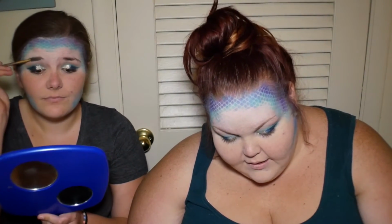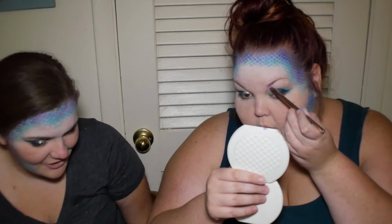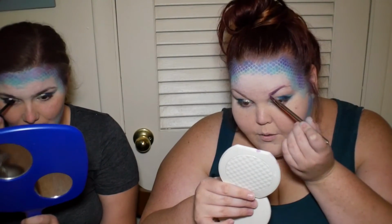And then I'm going to take this angled brush. I do have a second one. I'm just going to do my brows like I normally would. Katy doesn't do brows, so use. Oh gosh. Start from the bottom. Now we're shaping. This is gonna be so fun. We're just basically tinting her brows. We're not giving her eyebrows. She obviously has plenty.